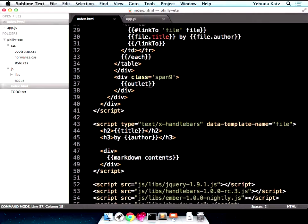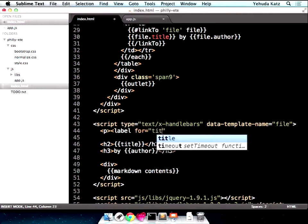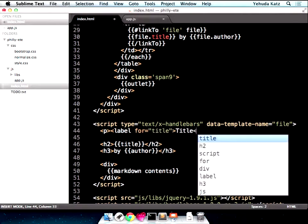Okay, awesome. So now we have a static page. Let's just move back and forth with our markdown. Well, what if we want to edit it? If we want to edit the markdown. So no problem. We'll throw in a couple of text fields. So let's go label for equals title, title /label.